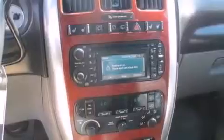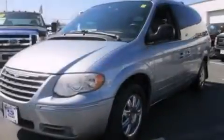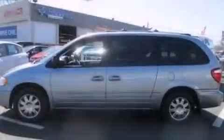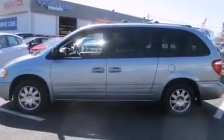front and rear reading lights, traction control, a power rear lift tailgate, and the leather seats provide great support and create an overall luxurious feel.